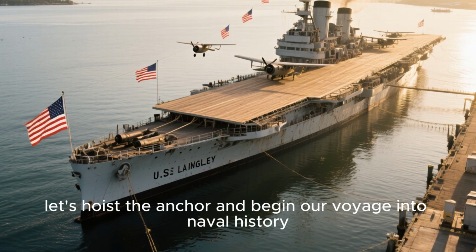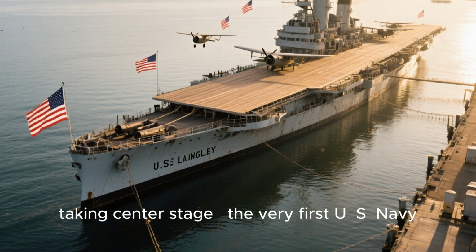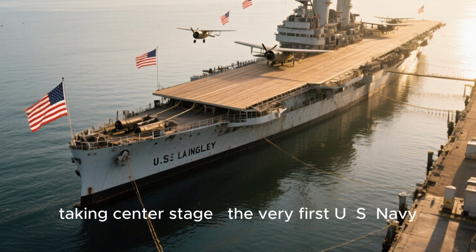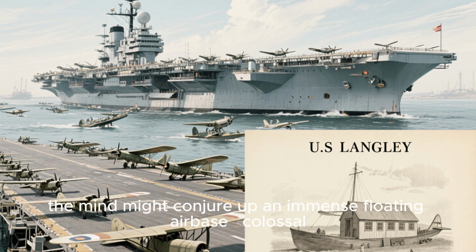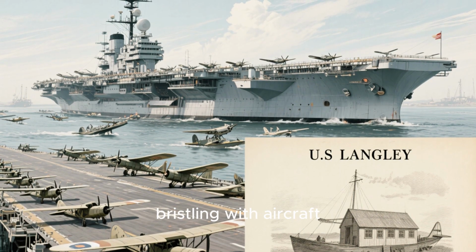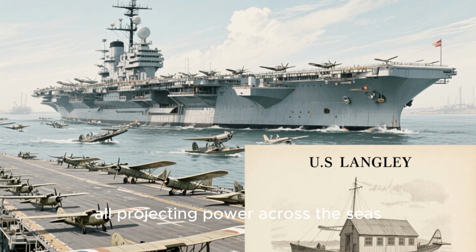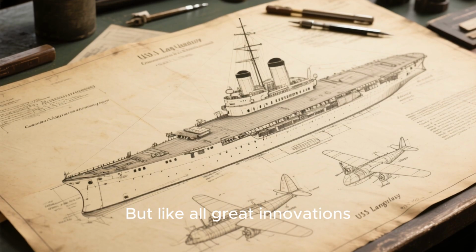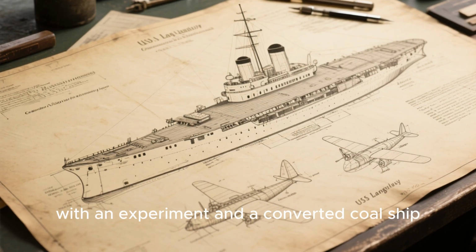Alright, let's hoist the anchor and begin our voyage into naval history, with the USS Langley taking center stage, the very first US Navy aircraft carrier. When you think of an aircraft carrier today, the mind might conjure up an immense floating airbase, colossal, bristling with aircraft, brimming with radar towers, all projecting power across the seas. But like all great innovations, this story begins humbly, with an experiment and a converted coal ship.